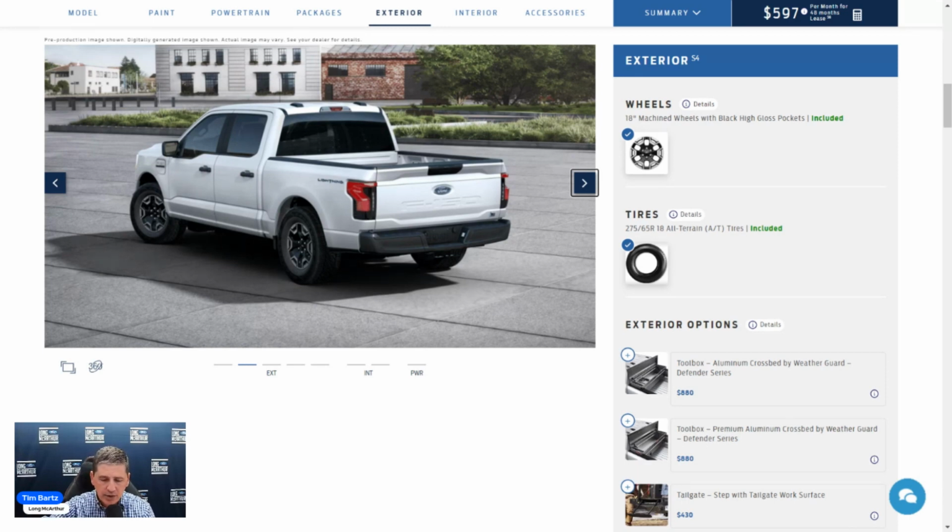Inside the bed, 4 pickup box tie down hooks. New for this year, you get a bed storage box on the passenger side, back there towards the back of the tailgate. Pretty cool. I think they brought this over from the Maverick. That's what I'm saying. That's my story. I'm sticking to it.